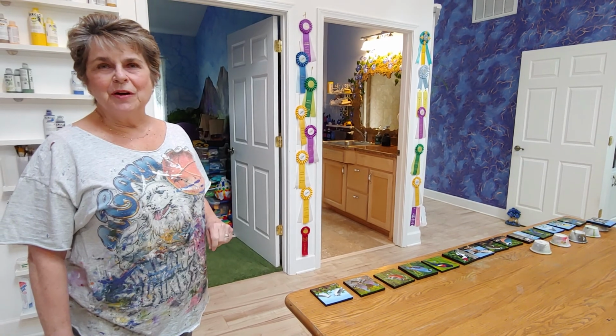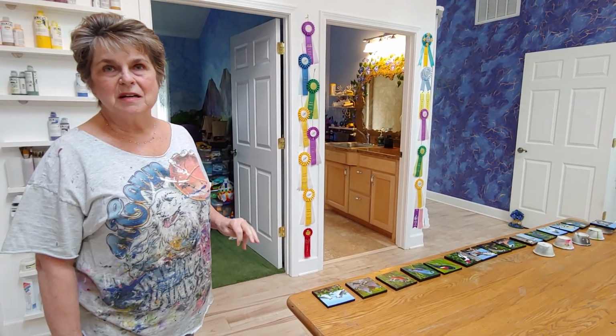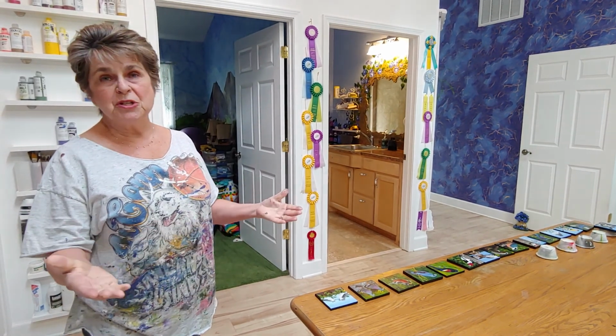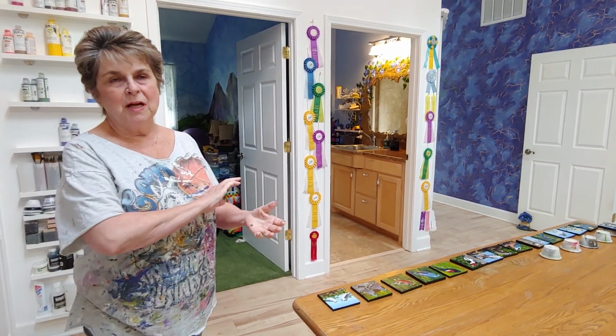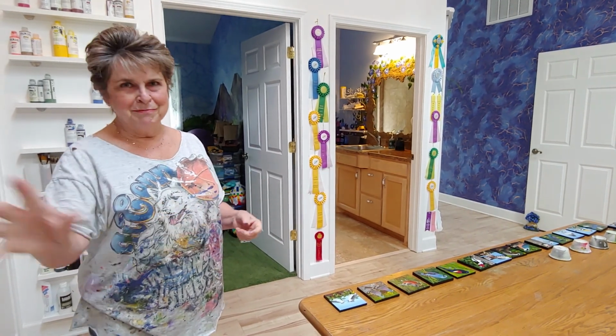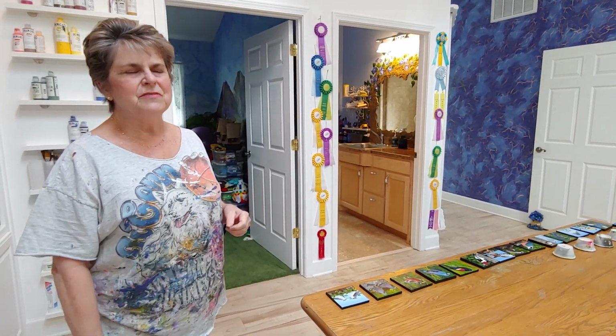Watercolors I find very unforgiving as well, whereas acrylics are much more forgiving because you can paint over a spot. Or with me, with the tissue paper, if I don't like a spot, I'll put a piece of white tissue on top, and it gives me a blank canvas, and I can just start over again. Yeah, exactly. It's very forgiving.